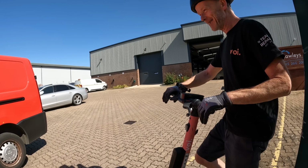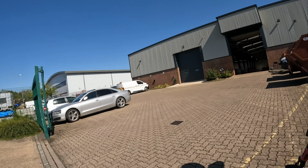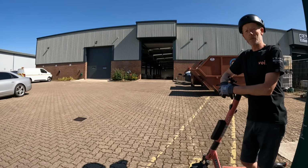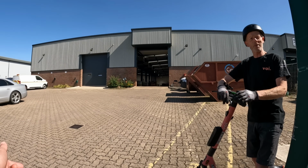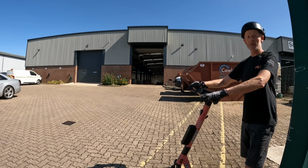I'm going. You're going? So have customers left these here? Yes. And what's your opinion on when they take them into their private gardens? I think I've got to be careful what I say, because if my bosses hear about this... Are they allowed to, by VOI rules, to take them into their private gardens?